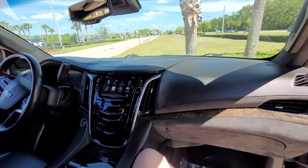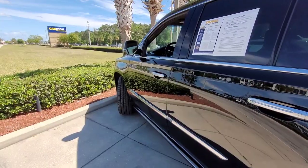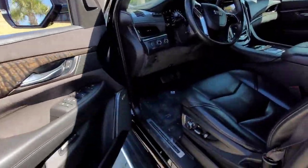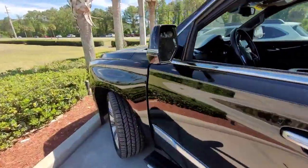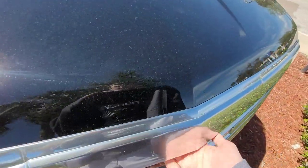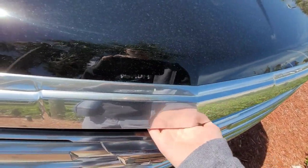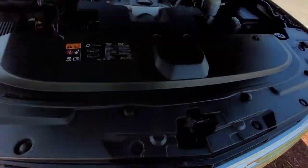So, let's go ahead and talk about this massive engine under the hood. To access the engine bay, you're going to want to come around to the driver's side here. Pull this little tab. Come around to the front. There's going to be a tab underneath the hood right about here. So you're going to want to pull to the right.